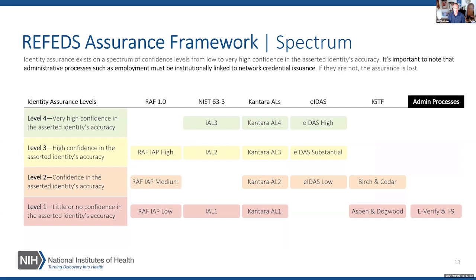So this is another version of a spectrum slide that Brett had prepared that shows that there is not one way to assert identity assurance. There are many. So the REFEDS assurance framework has its way of doing it. In the government, we follow the National Institute of Standards and Technology's 800-63-3 standard, which talks about identity assurance levels 1, 2, and 3. Kantara has its own, etc. And they don't all line up, and they don't all necessarily mean exactly the same thing.